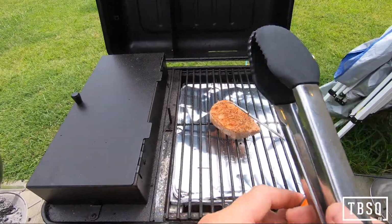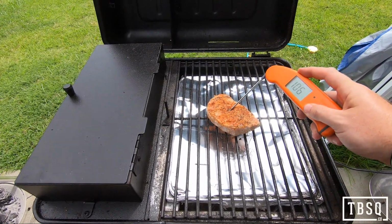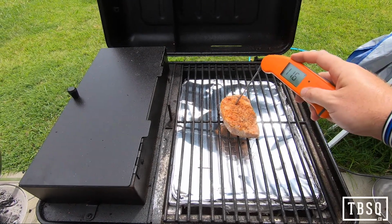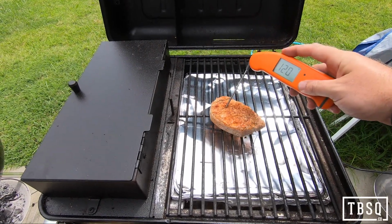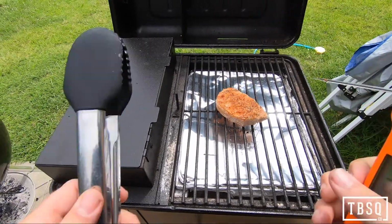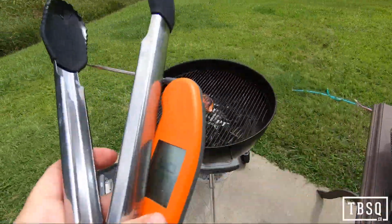And let's see what we're at. We're looking for a target temperature of about 142 degrees, so that way when we pull it off and they rest, they'll finish off at about 145. So it's at 120. This one's at 120. So that one's got a few more minutes. Oh, forgot to turn my timer off.